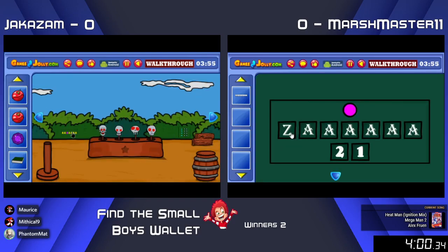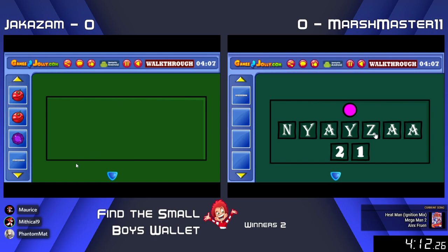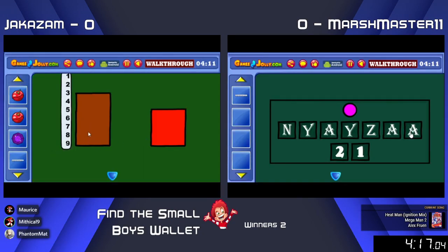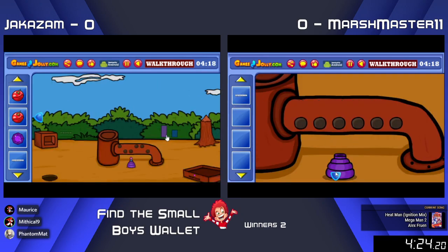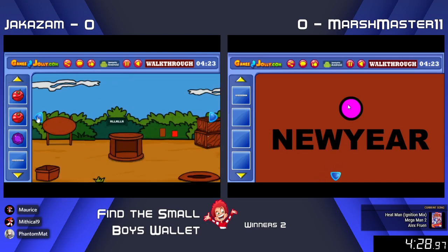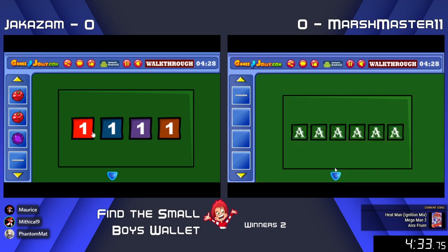There's some sort of scale. So who's ahead at this point? Jakazam. MarshMaster's totally stuck until he figures out that this is January 01 that goes into this lock. And Nyaznyar doesn't seem to be what is needed here. Wow, you're supposed to measure the height of these blocks with this ruler. It's not a scale, it's a ruler. What? Yeah. It shows the scale of things.